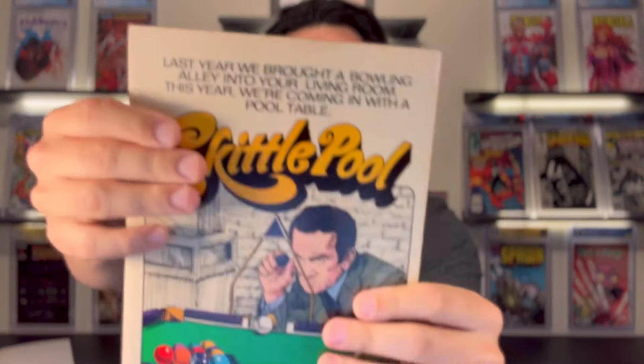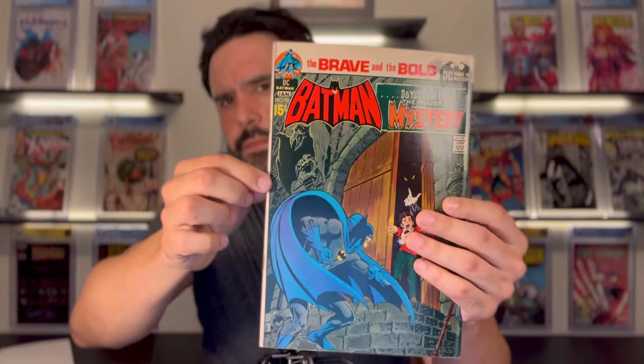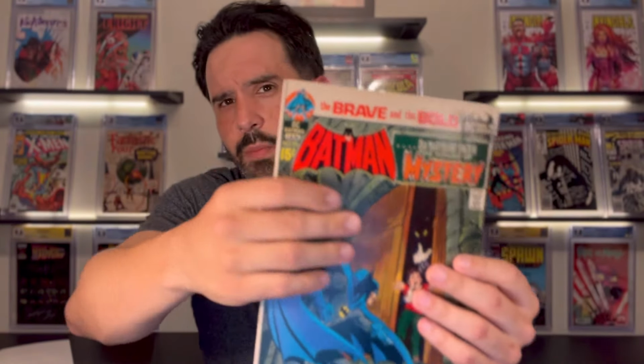The back of it looks really good as far as its potential. It looks so good. This book's hard to get in high grade, but very excited about this.